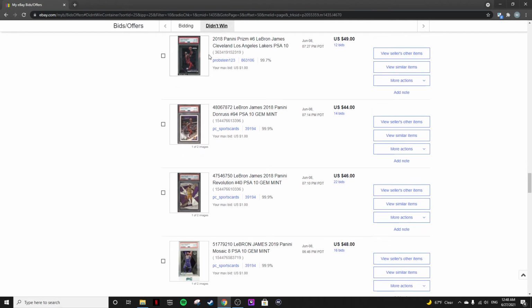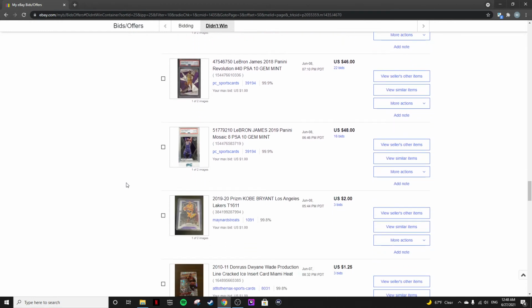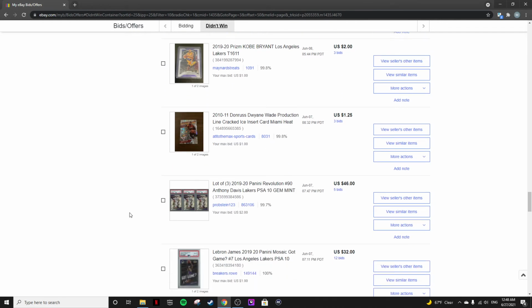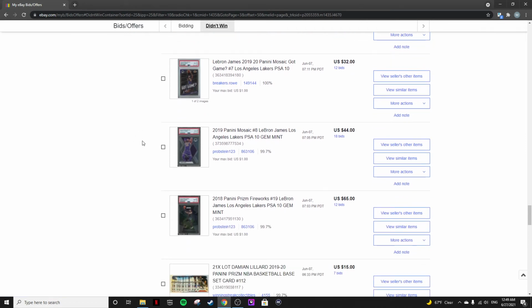So here, I guess I was searching for LeBron. Here's a bunch of LeBrons. PSA 10, PSA 10, PSA 10, $48, $46, $44. Kind of down from earlier in the year. PSA 10 LeBron, almost any base was around $60. So down to like 40-something. Still not bad. Anthony Davis, so $46 for a lot of 3. PSA 10. This is Revolution. More LeBron, more LeBron.